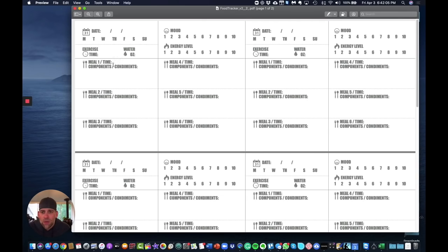Then we're going to be heading over to meal 1, time. So we want to put our time down. What time did we eat? Because meal timing is a big thing. We might say, wow, my energy was really high today, and it's because I ate just like I was supposed to, every 2.5 hours. Whereas over here, my energy was really low today. But I ate my first meal on time, and then I was late by about 2 hours on my second meal, and I was late on my third meal, and it just kind of fell apart from there. So you can see what things are causing your depletion of energy right there.